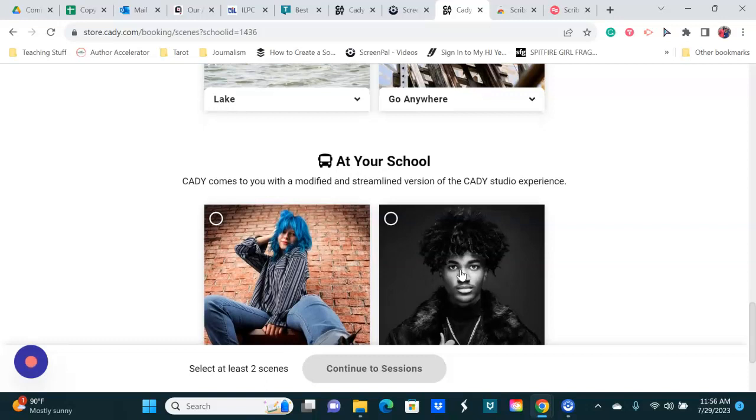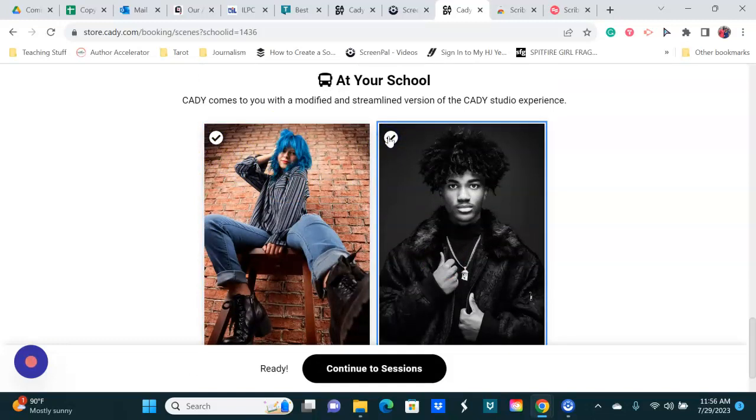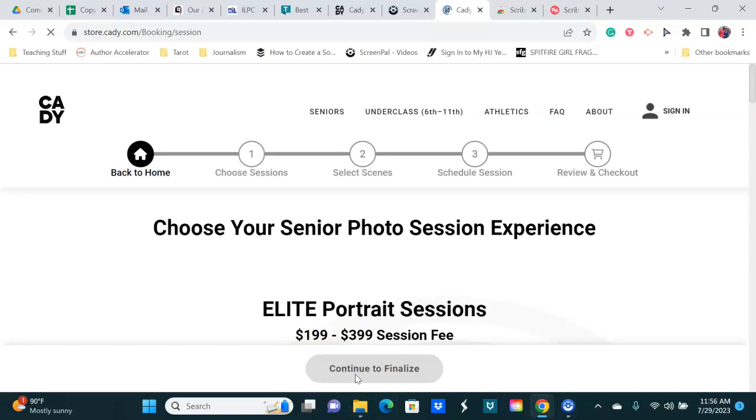So we're going to do it in this model for the school version, but it works the same for any version. So you have to pick two. Like that. And again, if you're doing it at the studio, you have way more options. So make sure you find where it says at the studio. Then you click continue to sessions.